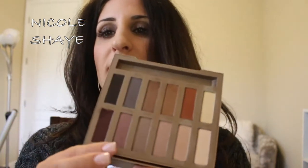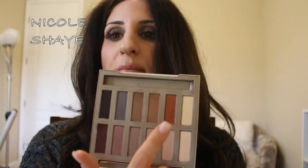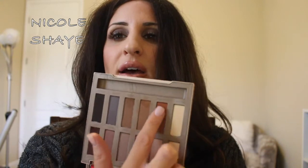It has more of the plummy tones in it. It's totally different than the Viseart because of the shade range. You have this gorgeous, almost like brown script from MAC. Look at that pigmentation. That was just one little dab, one little swipe. I mean, you can't go wrong.